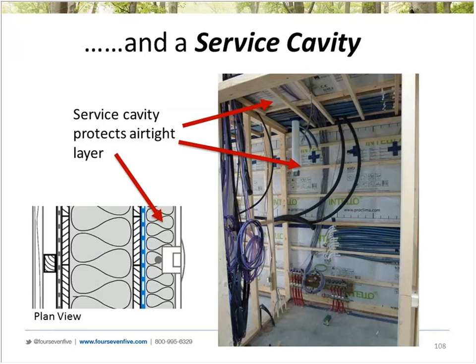Market, and we're seeing greater and greater acceptance of it in that it's rather simple in applying the strapping inboard of the air barrier, and by having this service cavity, we're eliminating all of the holes through the control layers for light switches and electrical boxes and such, and really limiting them to just the windows and the doors and the services. As we can eliminate penetrations, we're increasing the likelihood of better performance.